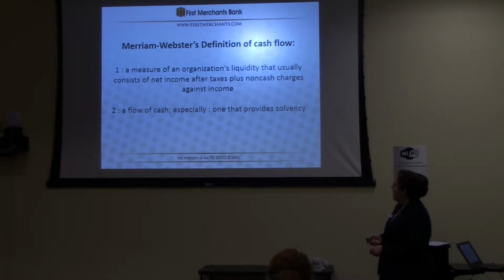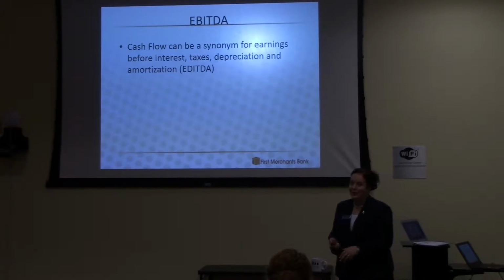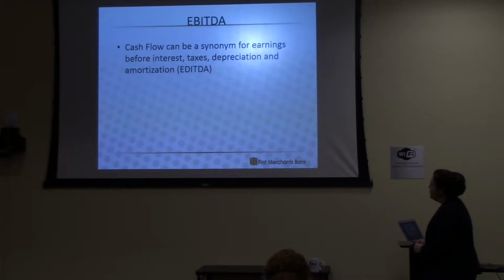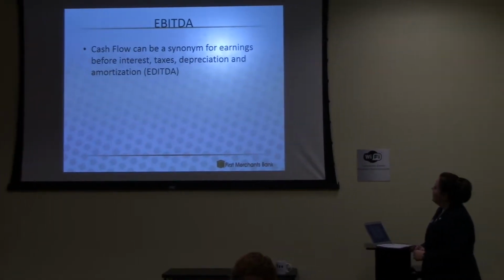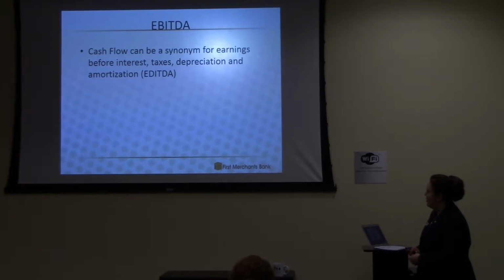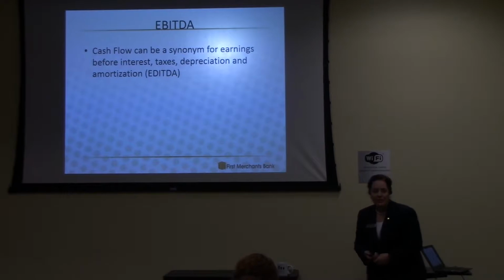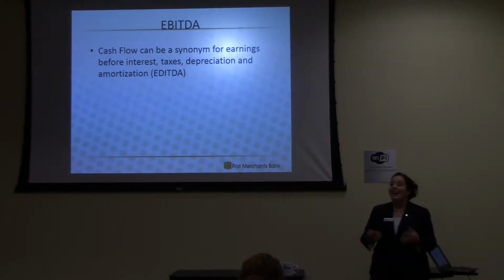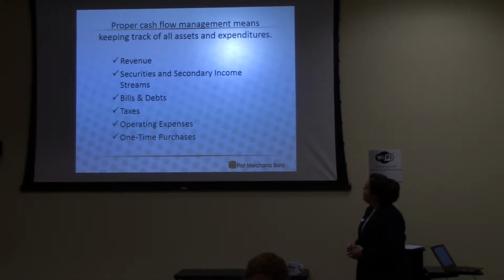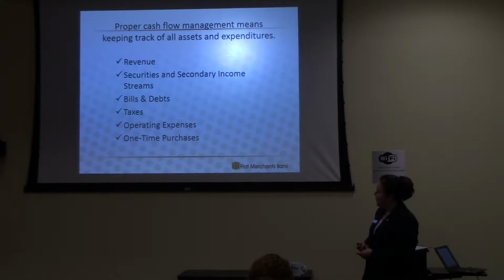When we talk about cash flow, one of the most important things that you can know about your cash flow is your EBITDA. And I'll just read what EBITDA is. It can sometimes be a synonym for cash flow. It's your business's earnings before interest, taxes, depreciation, and amortization. So one of the most important things that I can counsel businesses to know about their cash flow is know your numbers. Monitor, monitor, monitor. So proper cash flow management means keeping track of all your assets and expenditures.